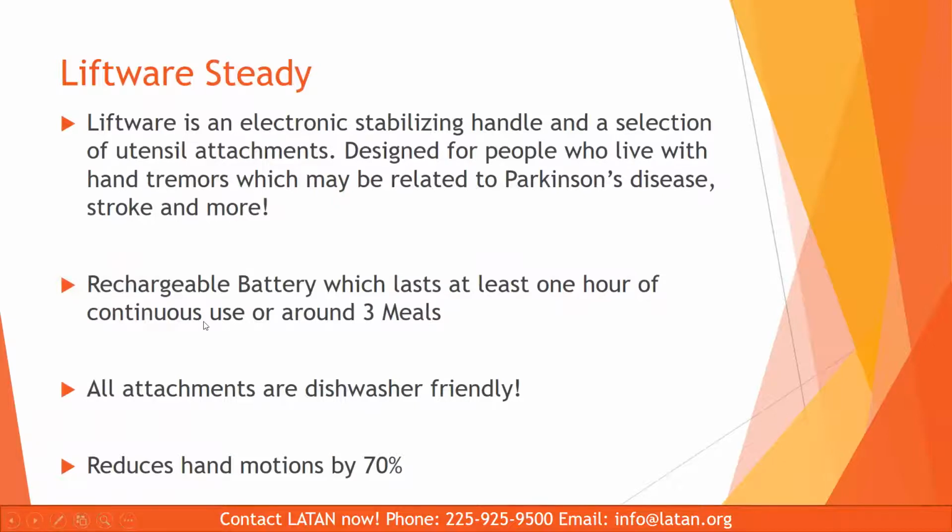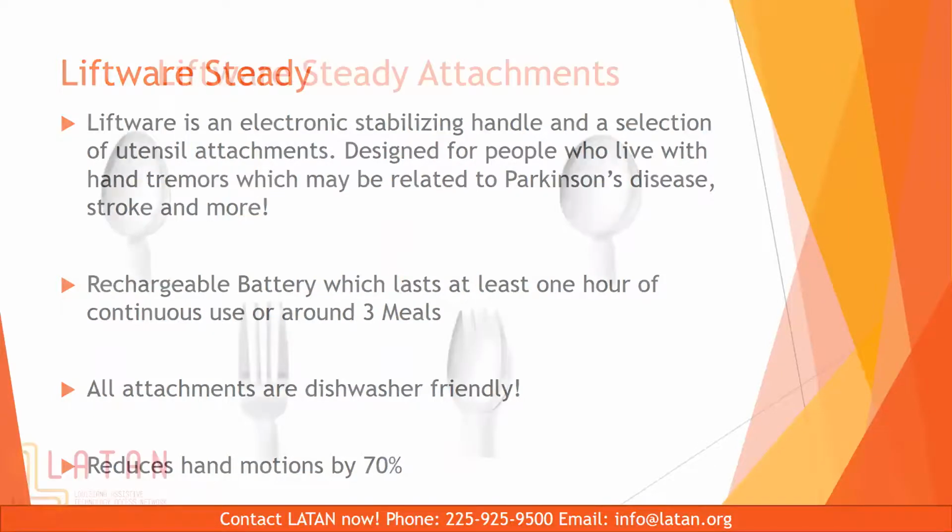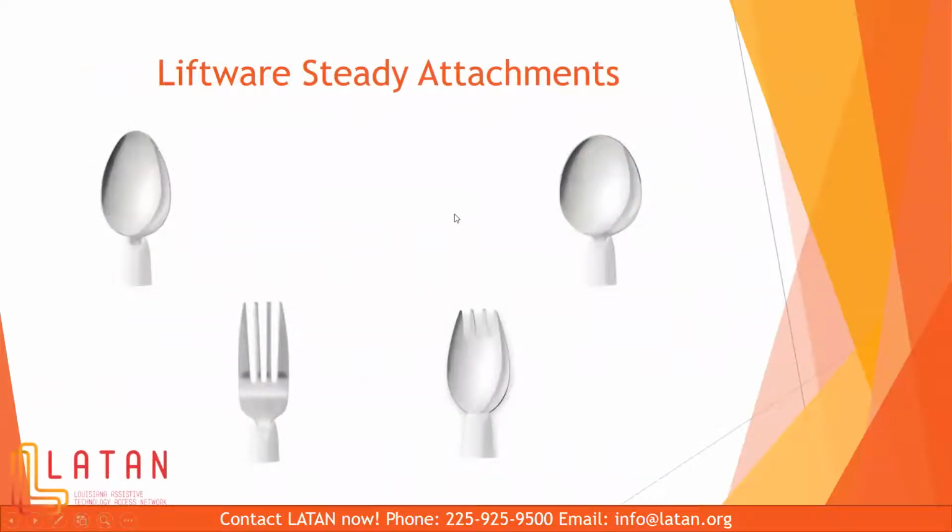So the LiftWare Steady is an electronic stabilizing handle and a selection of attachments that give people with hand tremors way more control when eating their food. It reduces overall hand motions by about 70%. Here we have the 4 attachments that can be installed onto the Steady. We have an everyday spoon, an everyday fork, also a spork, and a soup spoon. I have a video for this LiftWare Steady as well, so I'll play that now and it'll explain more features and actually show how it works.